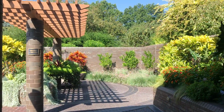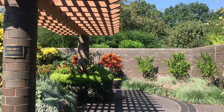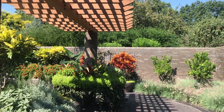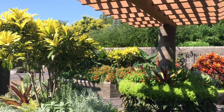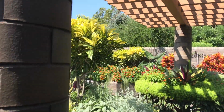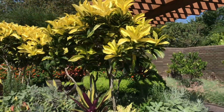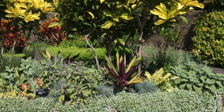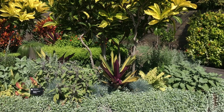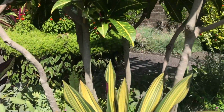This is one really pretty spot, I think, in the Center for Home Gardening. This is called the Garden for All, and it's designed to bring a lot of the beds and a lot of the plants up off the ground so that they can be more accessible to people of all different abilities as they walk through here. And this is planted out with a lot of really pretty tropical plants, and so it's just bright and vibrant.